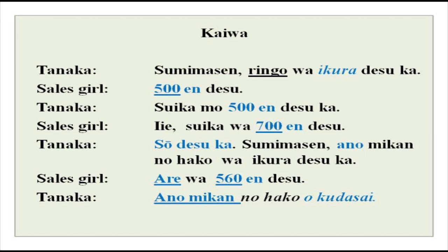Now in our previous lesson we have done multiples of 100. If you remember, 500 was given over there, which is 500 yen. So this says 500 yen desu, 500 yen. Suika mo 500 yen desu ka? Suika is also for 500 yen? Iie, suika wa 700 yen desu. So desu ka? Now this is new, so desu ka means, oh I see.